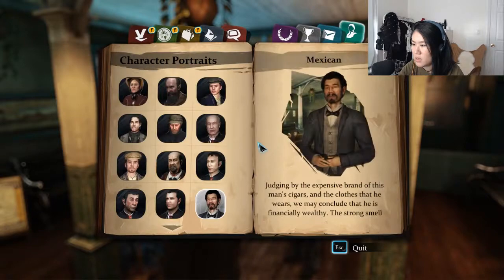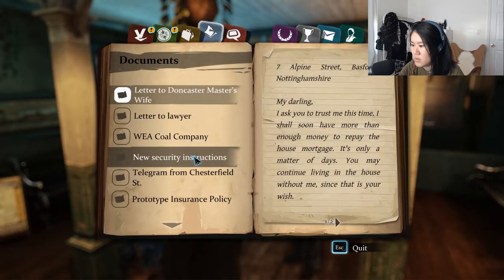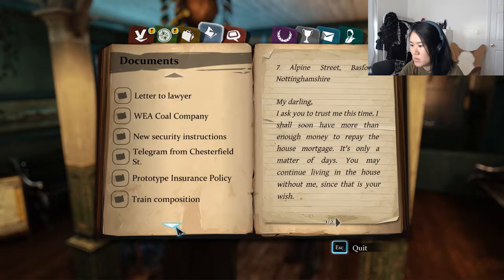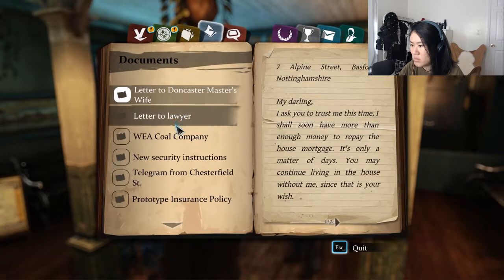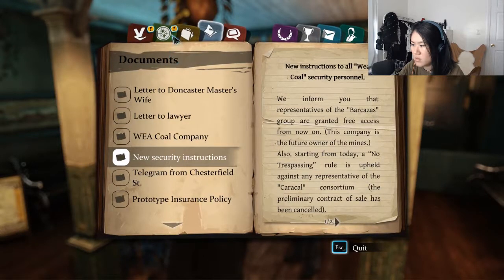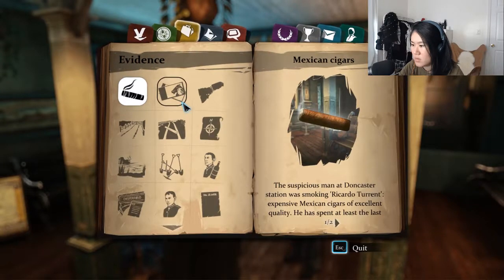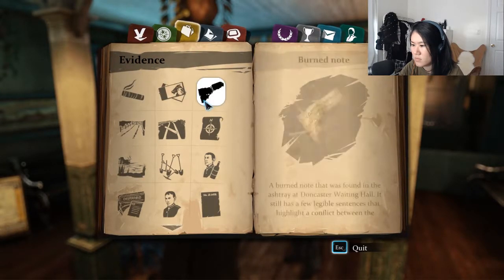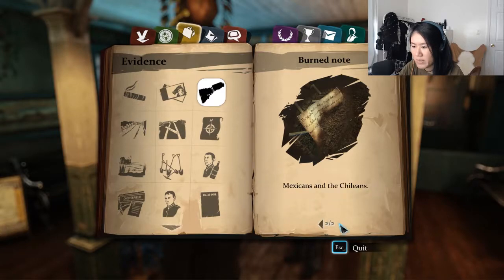Oops, wrong one. But where's that note gone? This one. A burned note that was found in the ashtray at Doncaster waiting hall. It still has a few legible sentences that highlight a conflict between the Mexicans and the Chileans.